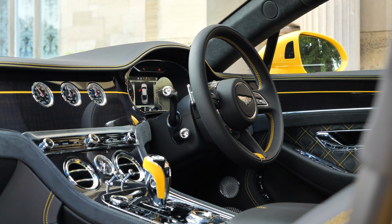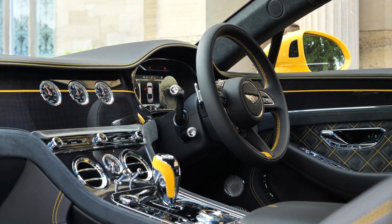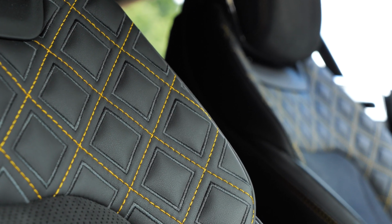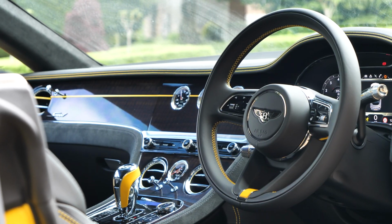The interior is also just as glorious. It is a special place to sit with soft, supple leathers and expensive metals. Every time you jump in is an occasion.